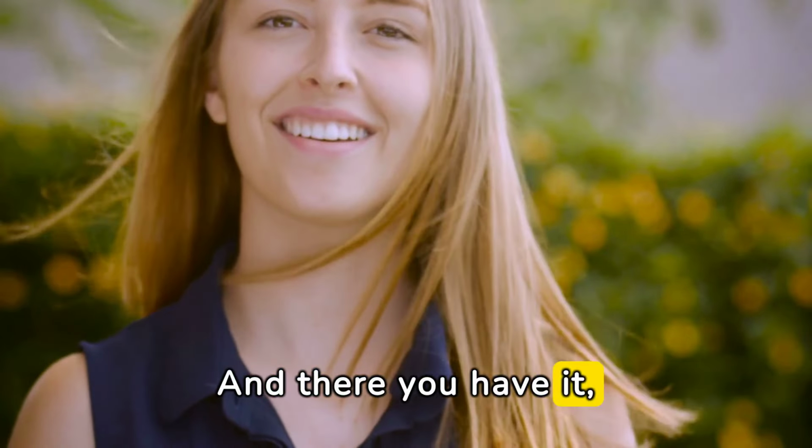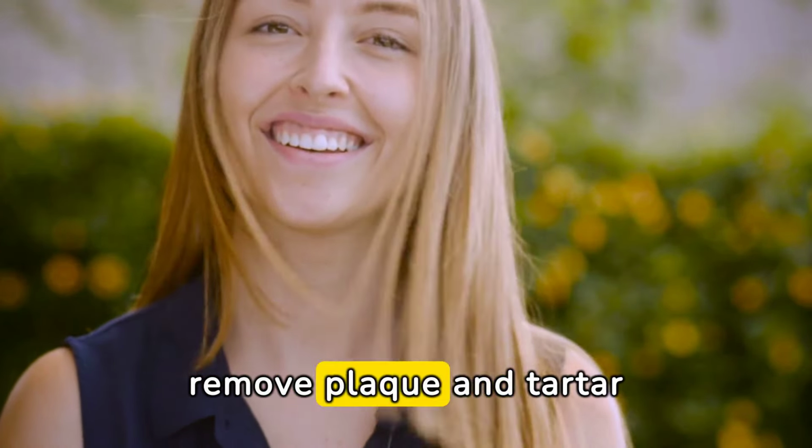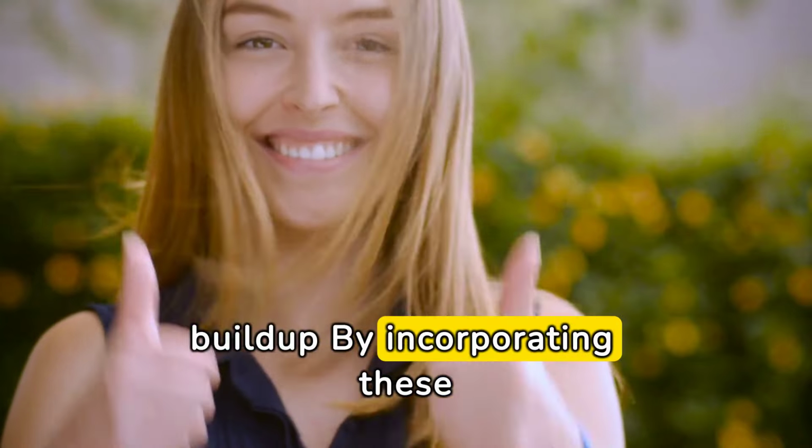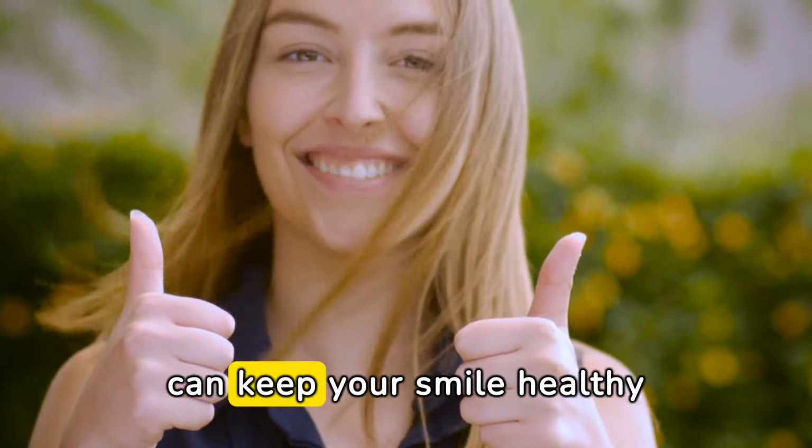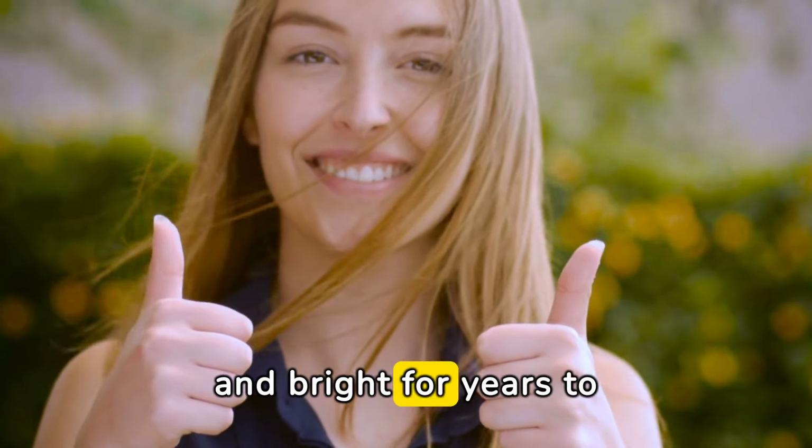And there you have it, 9 natural ways to remove plaque and tartar buildup. By incorporating these simple strategies into your oral care routine, you can keep your smile healthy and bright for years to come.